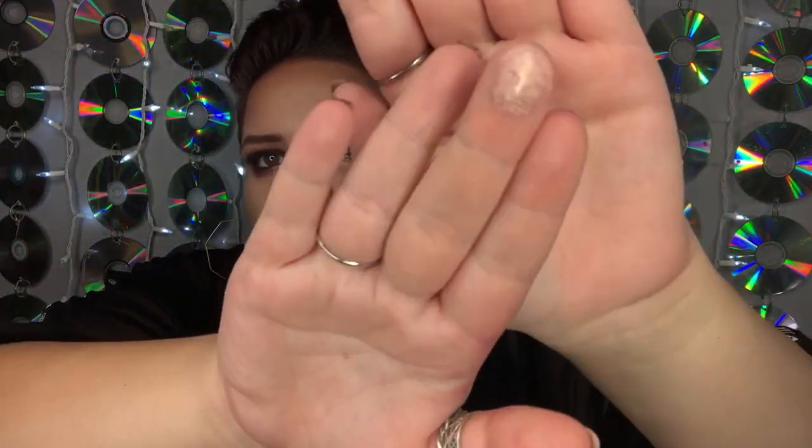So I'm going to shake it up and we're going to get some out and then we're going to swatch it. We're going to see if it's pretty or not. And I think it's going to be pretty because the back of it looks so pretty. Okay, I'm going to open this upside down. Oh my god. Y'all. Okay, I'm sorry, I just got done a coughing fit, but look how gorgeous.